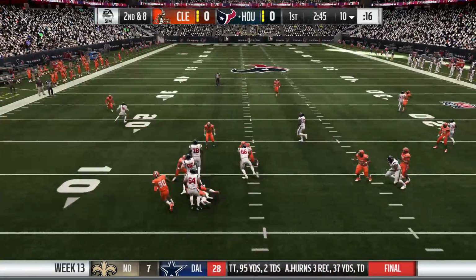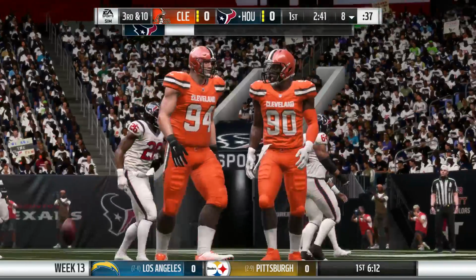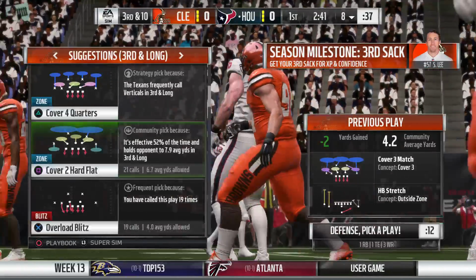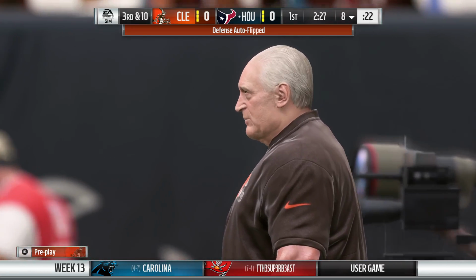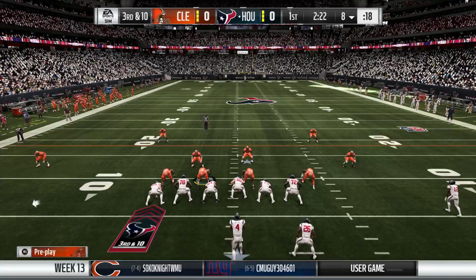On 2nd down, here's Miller. And he is met in his tracks behind the line of scrimmage. He lost 2 there, and it's 3rd down. He may be a bit undersized compared to the modern-day NFL defensive tackle, but what he lacks in size, he definitely makes up for in his ability to make tackles in the run game as well.